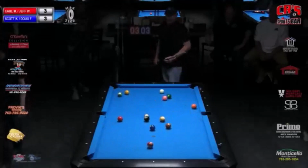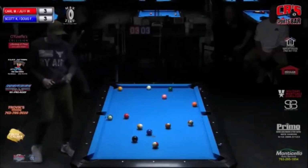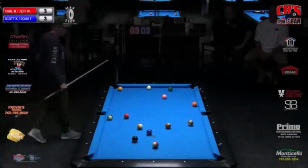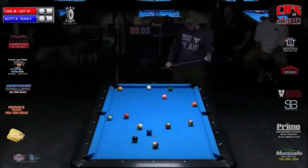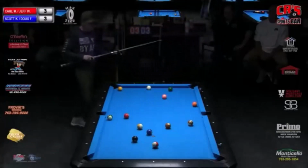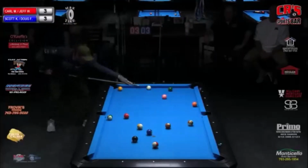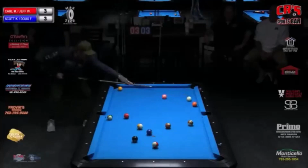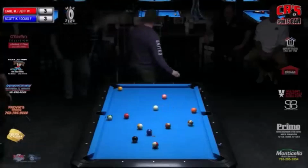Man, what a good break this one is. Look at the solids. The 2 ball is kind of an issue, but so is the first shot if you take stripes. So look at these solids. Bump it over, maybe? No. Not well. You can take care of the 2 right now.